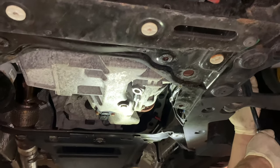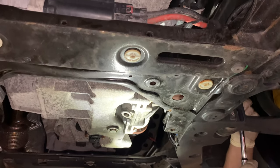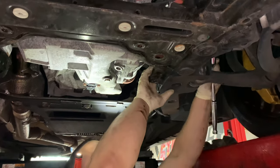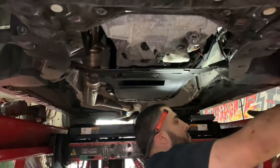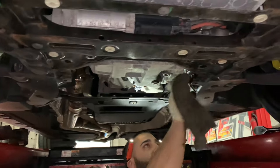Is there a specific pound-feet? Do you torque the bolts? I mean, like a half a turn past hand tight. Okay. So that's it. All right. So he's making sure everything is torqued down to spec. So the front differential is finished.